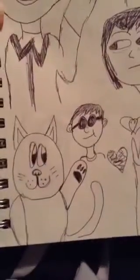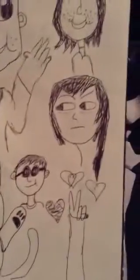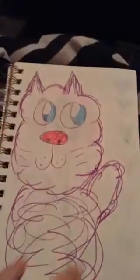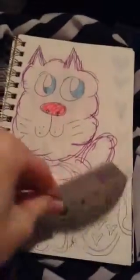This is just some random drawings. Here's another cat and a guy and some sunglasses, a lady, peace sign, some hearts, just a smiley girl. Here's a cat, just a fuzzy cat. And this was just me trying these pens out. Here's a bear.